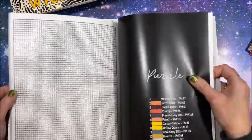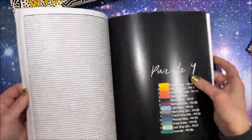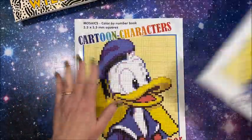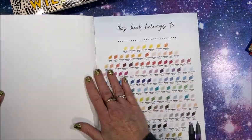So just like that other one, but this one would have bothered me more because it's a color by number book. And it would bother me. So I am returning this one. I ordered a new one. And this one is printed correctly.